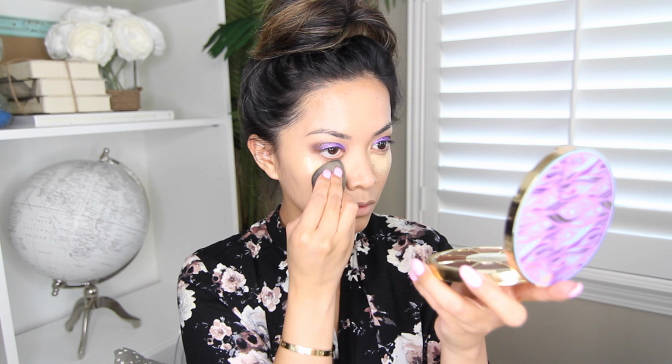Alright, so we're gonna stop working on our eyes for now and move on to our foundation. I'm applying that to my nose, cheeks, forehead, and chin and blending it in with my damp beauty blender. After that, I'm doing the exact same thing with my concealer, applying it underneath my eyes and blending it in with my damp beauty blender. After the concealer, it is time to do a little bit of baking.